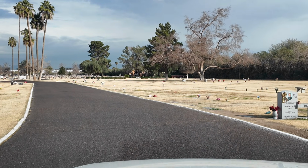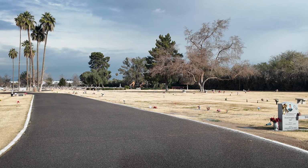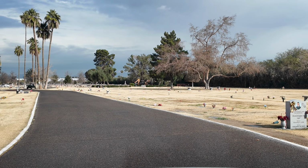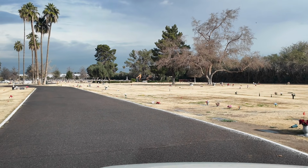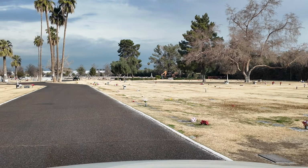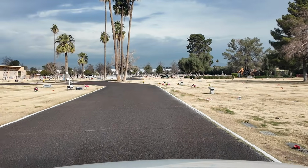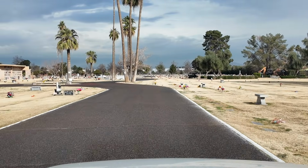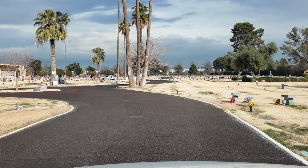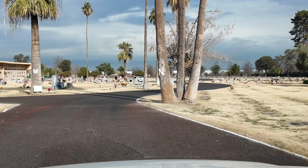Just centralise the camera. There we go. Oh, and there's a car coming, so I just need to drive now. And I should just put my seatbelt on. Look, trees. It's very pretty.